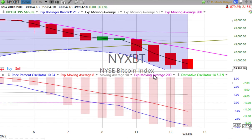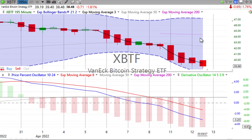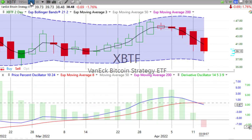And we look at the half day. I tell you what, I like to go to XBTF because, again, New York Stock Exchange only reports once a day. What we see with XBTF is, of course, you get readings in the morning and the afternoon. We can see down in the morning, further down in the afternoon, price percent oscillator heading down, derivative oscillator flat. So again, lots of downward push on Bitcoin.